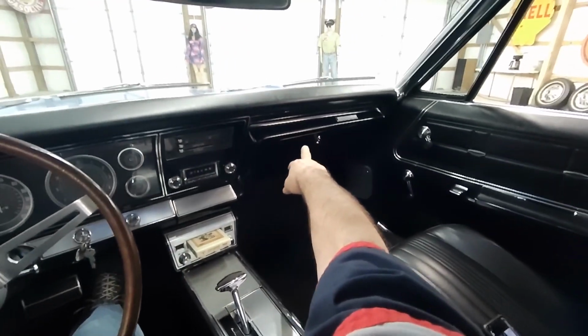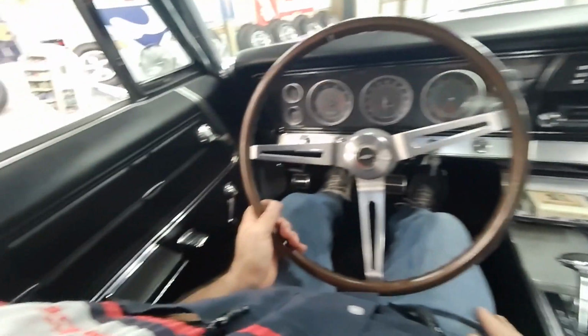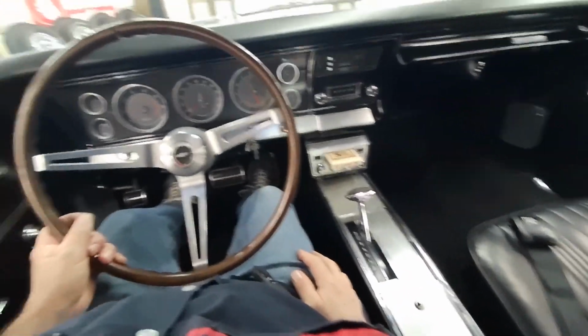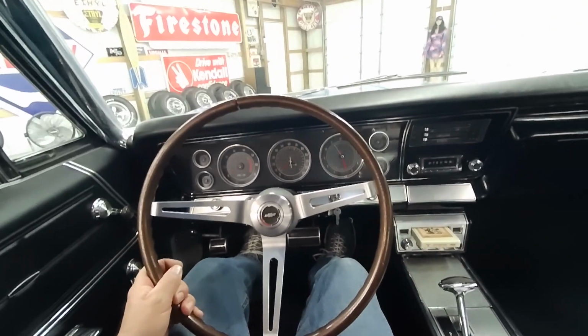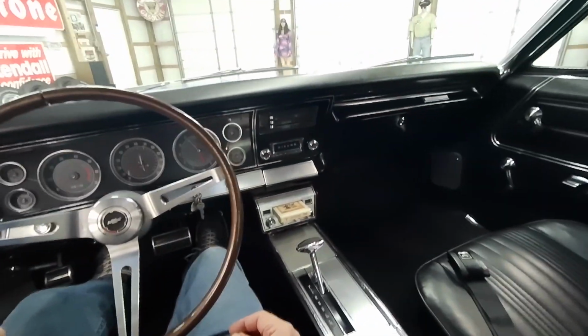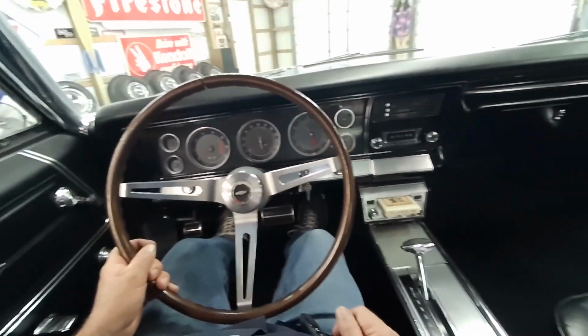The glove box opens up nice. The dash pad is beautiful. I think that pretty much takes care of the instrument panel and electric options, etc. for the 67 Chevrolet Impala SS.